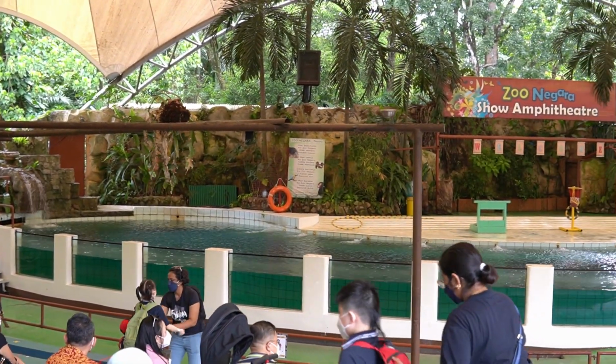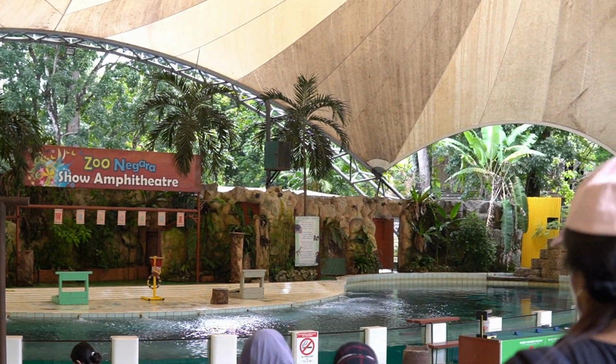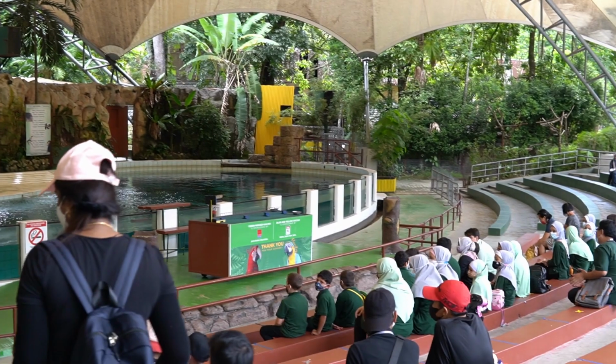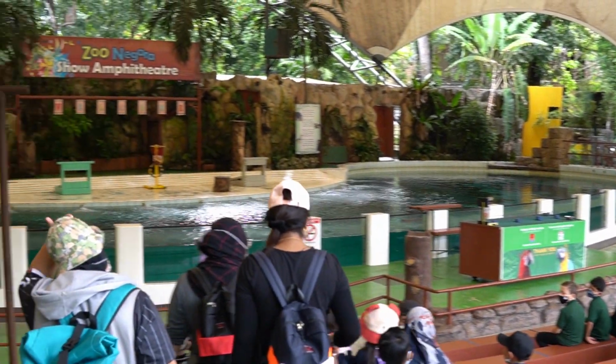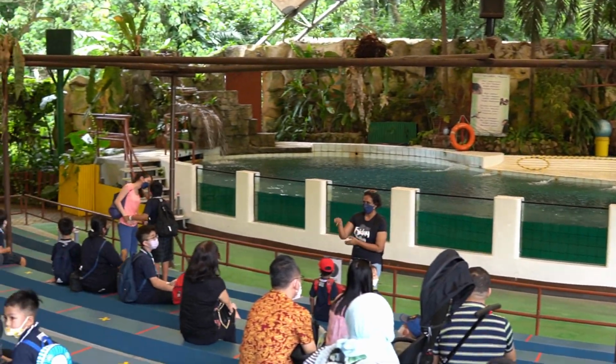Now we are at the stage, Zoo Negara Show Amphitheater. Looks interesting, so I think they're gonna perform some animal show here.